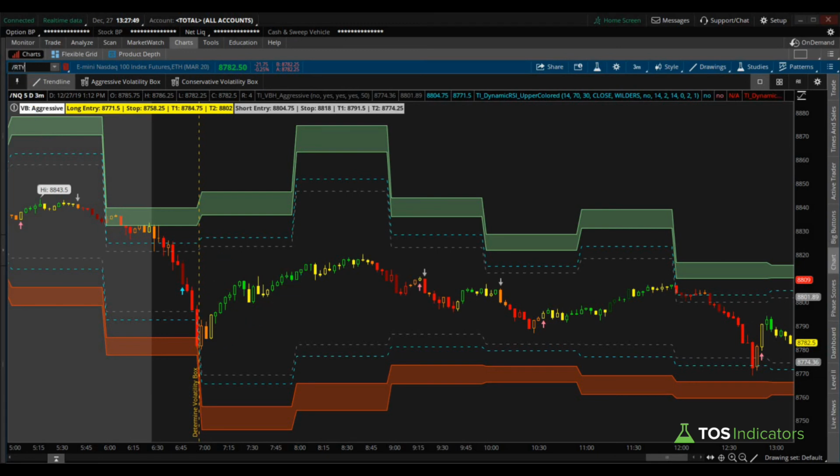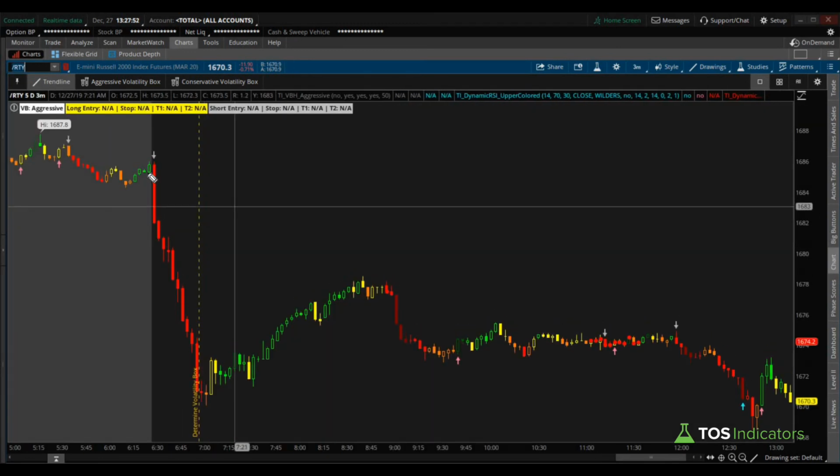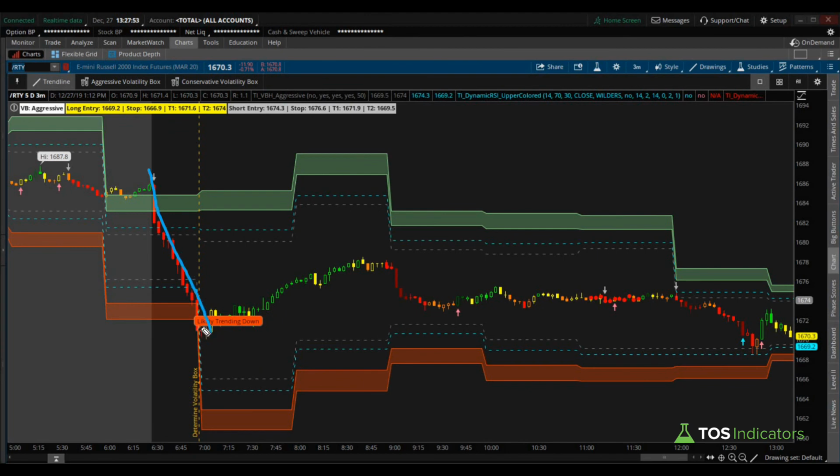And finally, let's move on to the Russell. Now, in the case of the Russell, it should be fairly obvious that the Russell was the most volatile of all four markets, at least when we compare them side by side using the volatility box. We even got this likely trending down bubble, and this will sort of carry on into Monday's activity for us. We have this bias now in the Russell of likely trending down.